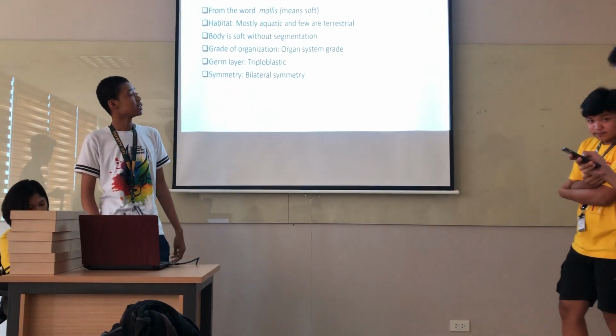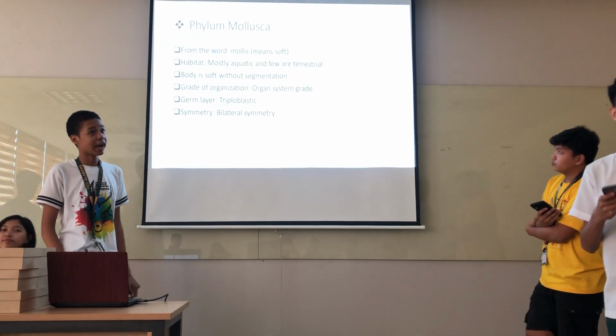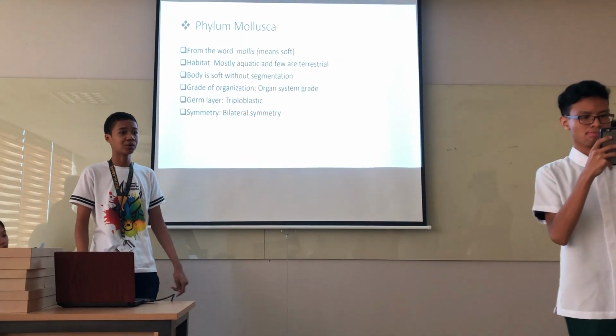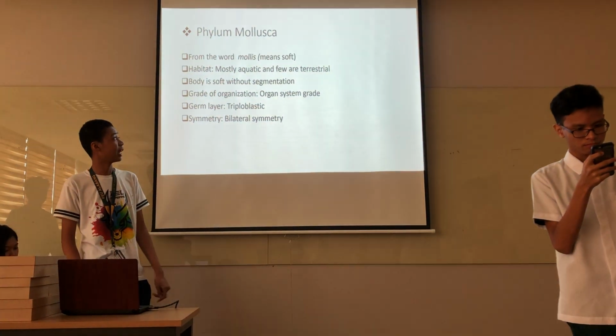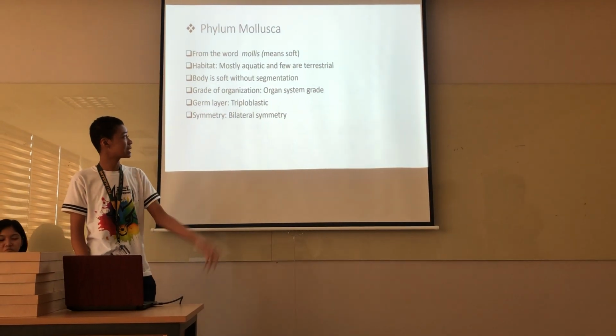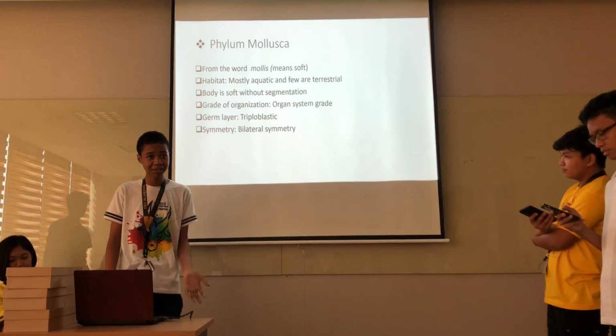So, it is derived from the word mollis, which means soft, and their habitat is mostly aquatic and few of them are terrestrial. Their body is without segmentation, and they are triploblastic in nature, and they are bilaterally symmetrical.